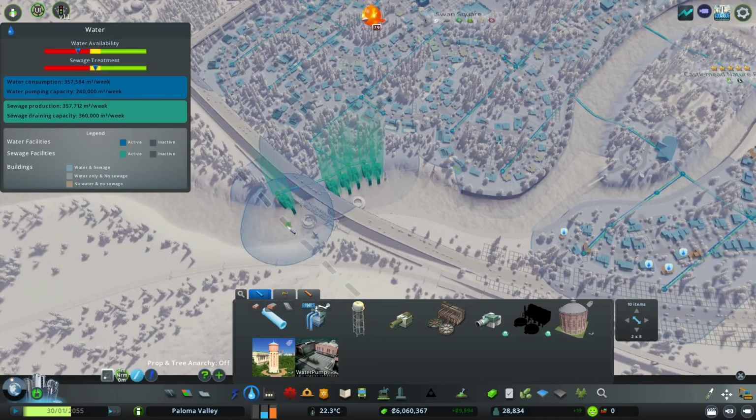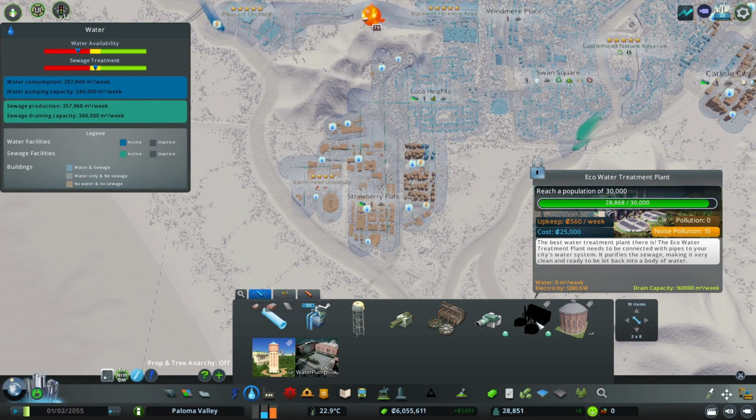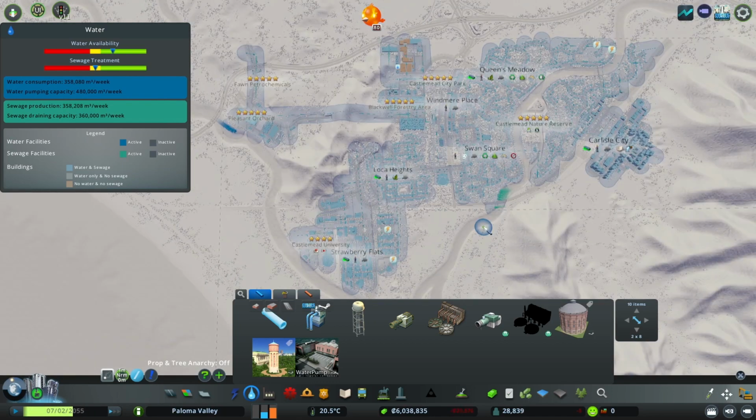When it comes to sewage, I don't want to add any more down here because there's already 6 sewage pumps. Once we get to 30,000, we're going to have access to the eco water treatment plant and we're not going to need to worry about having all of these polluting pumps on the river, and we can add it somewhere where it's not going to matter too much. So I'm wondering if I can hold off maybe until we get to 30,000 before adding any more sewage pumps.